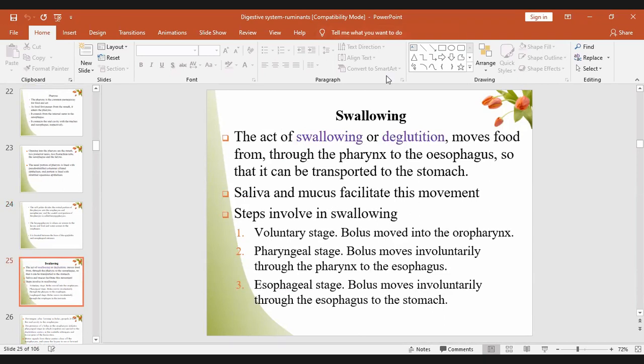Then the act of swallowing, or deglutition. Deglutition and swallowing have the same meaning, so if I ask you to explain the process of deglutition, don't get confused. Swallowing moves food from the pharynx to the esophagus so that it can be transported to the stomach. Saliva helps with that. There are three steps: the voluntary stage, which is done in a conscious way, the pharyngeal stage, and the esophageal stage.